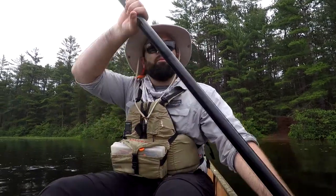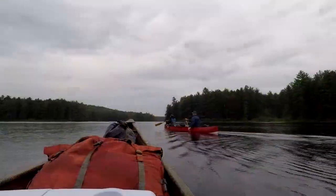So we're off. Should be a quick 15-20 minute paddle to the site. Hopefully we can get the island site on Basin Lake. I think there's only like one or two good ones on this lake, so we're gonna hopefully get the island, which is the best one apparently. If not, we will paddle around and figure it out.